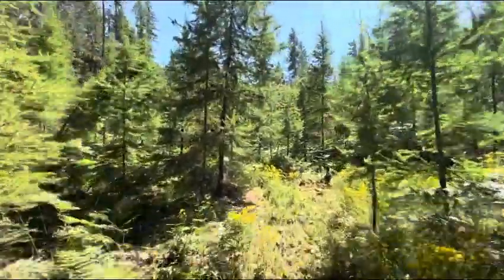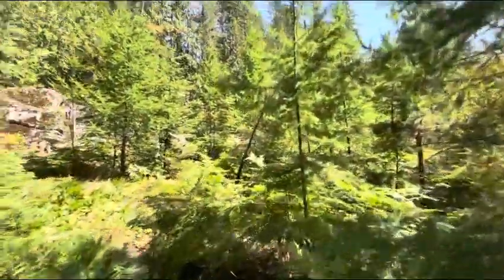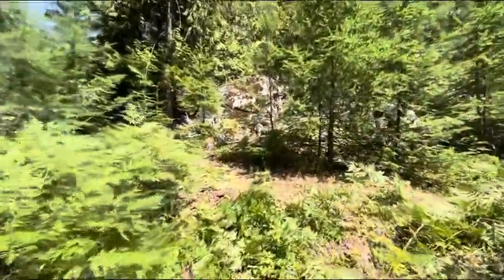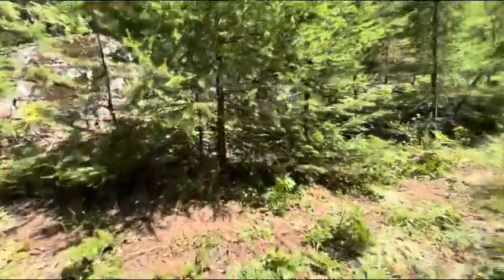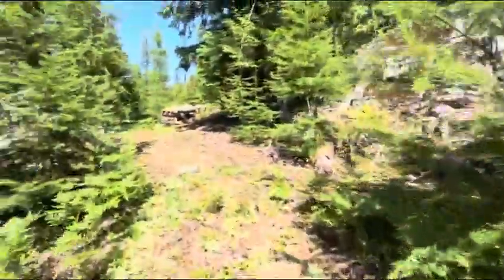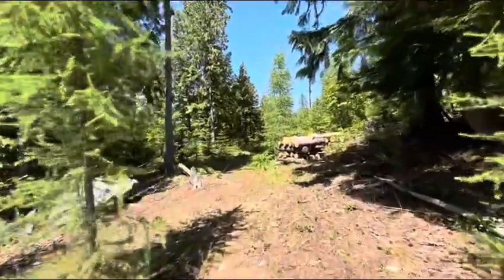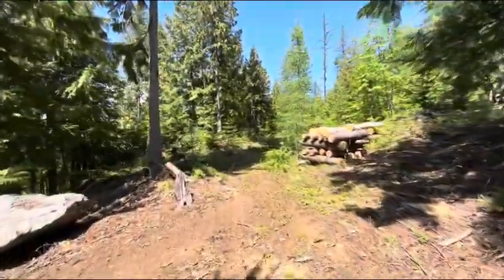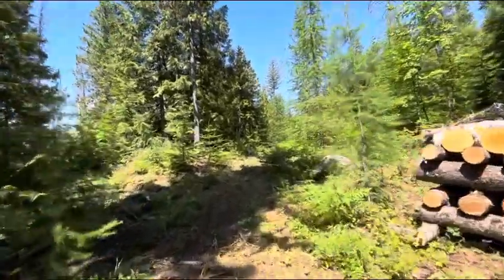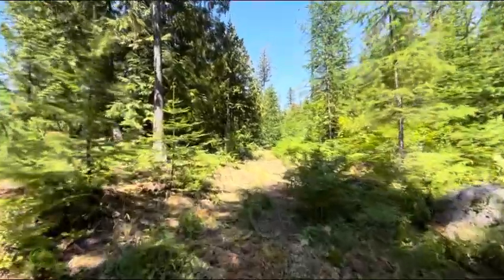I might have gotten off the path here a little bit. I'm just looking for it again. Here we go. The path was actually over here. Okay. Various burn piles that they're going to take care of come October or November.